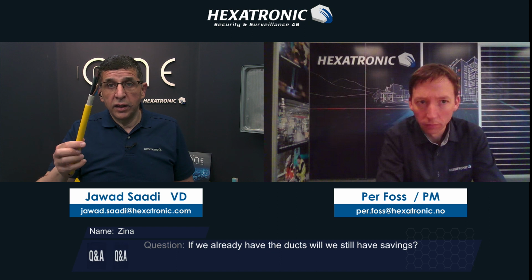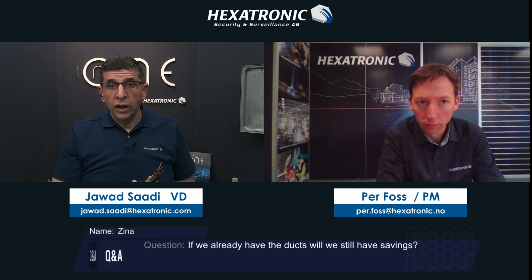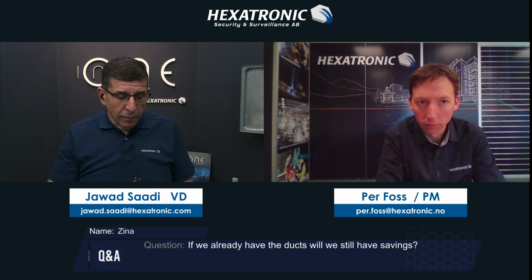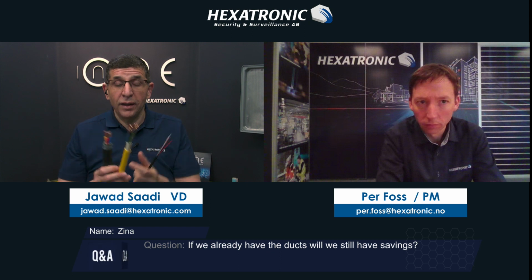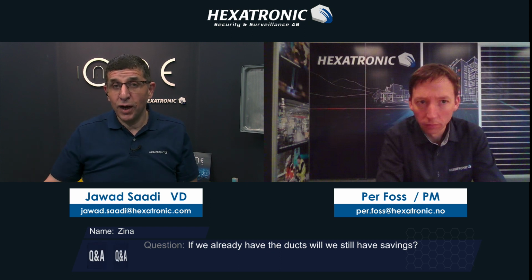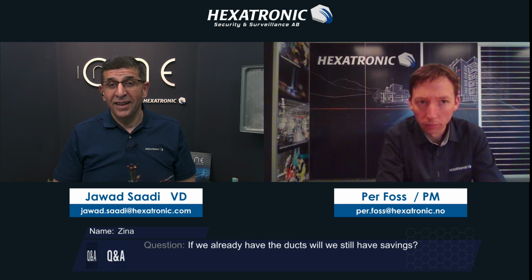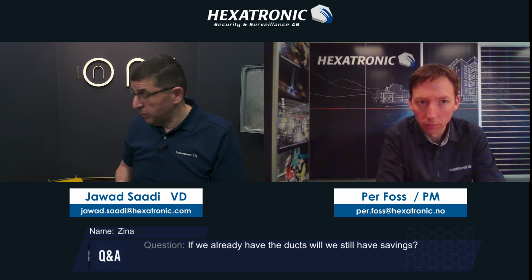If you put it inside ducts, then you don't need the armoring. You can have this kind of cable. So if you look only at the amount of copper, if you replace any of these two with the InOne cable, that's a big saving as well. Even if you have the ducts already, even if you have the civil work already done. There is significant cost in the AC cable, and that's a big saving as well. Thank you for the question.